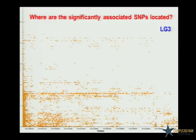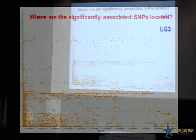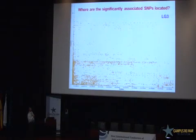Here are some initial analyses. This is linkage group 3. You can see there's a long segment from roughly 15 megabase to 36 megabase, highly associated. Those are p-values over 10 to the minus 10. So pretty highly associated with linkage group 3.